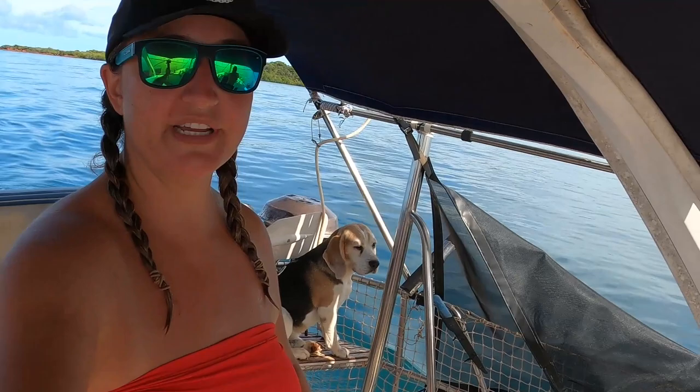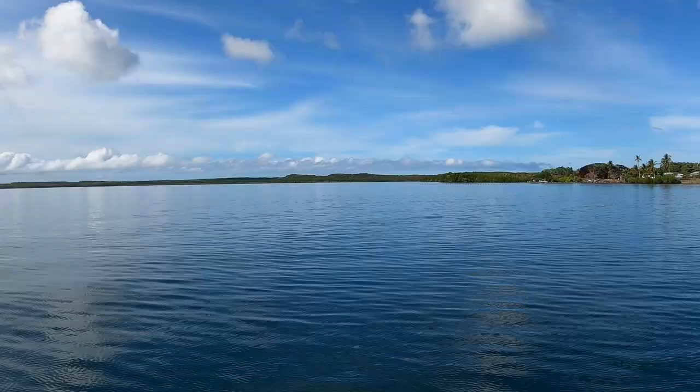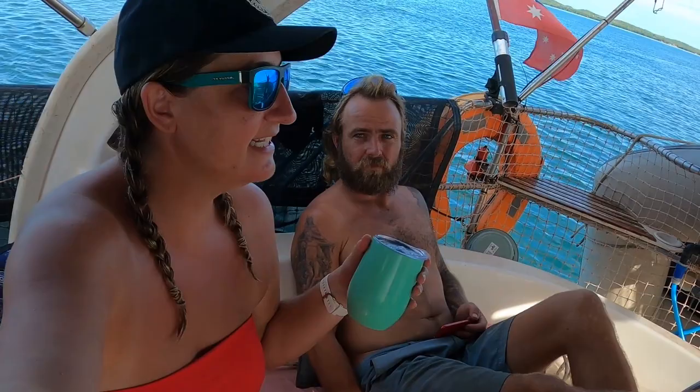So we're gonna go down here and anchor up for the night. We're gonna leave 4 a.m. in the morning and we're gonna head for Portland Roads or Margaret Bay. We'll see. We've anchored up at Escape River outside of the Pearl Farm. No one seems to be there at the moment. We're just gonna have a drink, something to eat, some tunes, some dance.